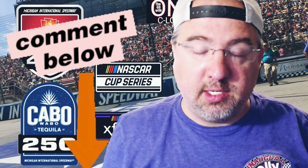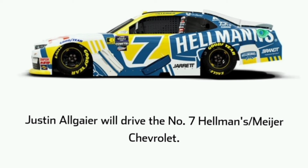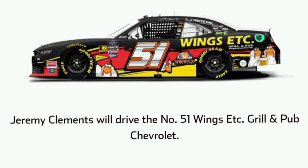Here they go. For the NASCAR Xfinity Series, I like that number 7 Justin Allgaier Hellmann's Chevrolet. Yes, I've picked that one before. And then the number 51 Jeremy Clements Wings Etc. Grill and Pub. Who loves chickens? I mean, they look awesome. So I've picked that one as well.